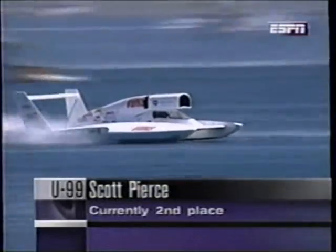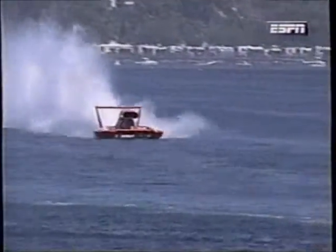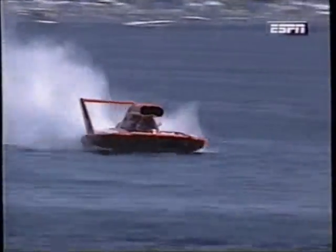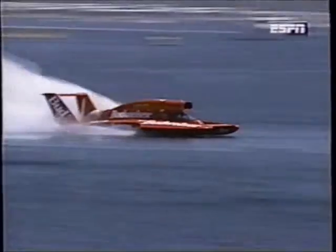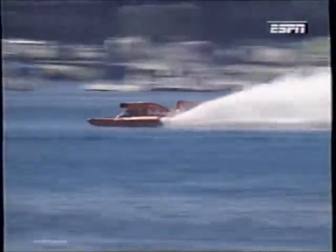Scott Pierce in second place in the Miss Bonds. He's a guy that knows this course well, having been a past winner here. Mark Evans would like to be a past winner here next year. He'd like to get the championship this year in the Miss Budweiser. He's doing a great job of driving. He's coming around now in for the checkered flag. This will be a great way to start his day.